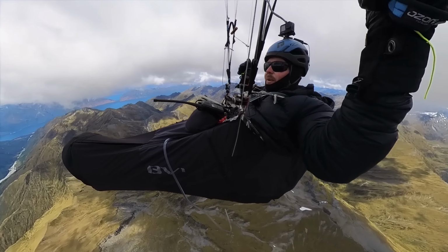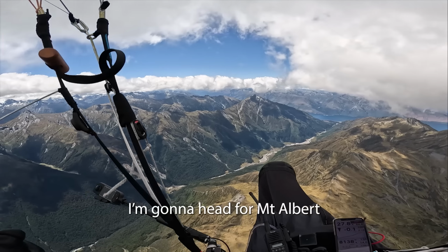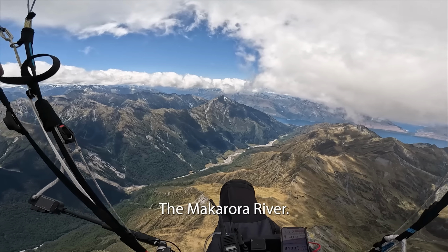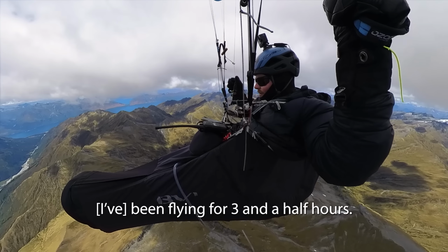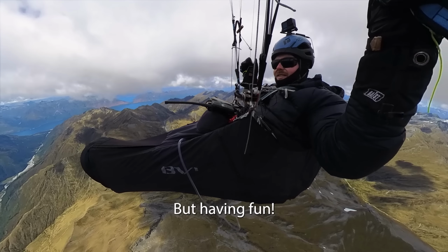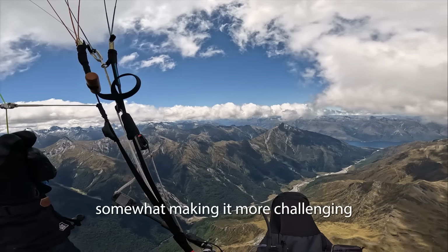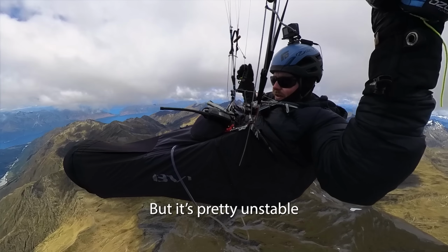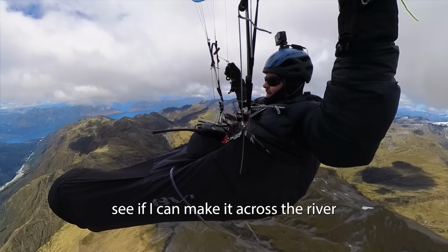I'm about to cross the Albert Burn, just approaching cloud base. I'm gonna head for Mount Albert, or the spine just to the left of it. That's where I'm gonna try and cross the Makarora River. 2:15, 65 Ks into the flight. We're flying for 3.5 hours, so going pretty slow. But having fun, it's been pretty exciting. Cloud is somewhat making it more challenging with its different bases and reduced visibility, but it's pretty unstable. So yeah, I'm gonna step on the gas, see if I can make it across the river.